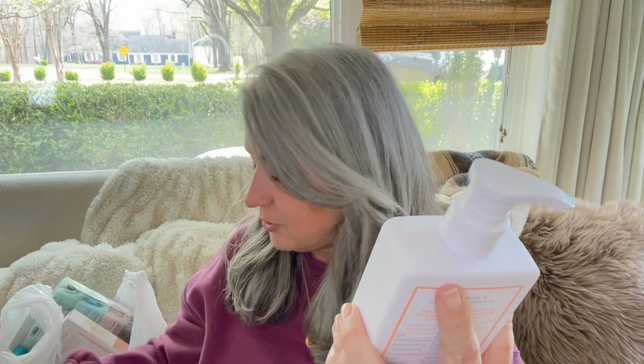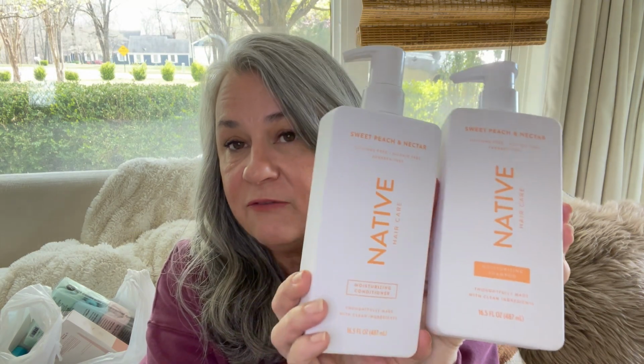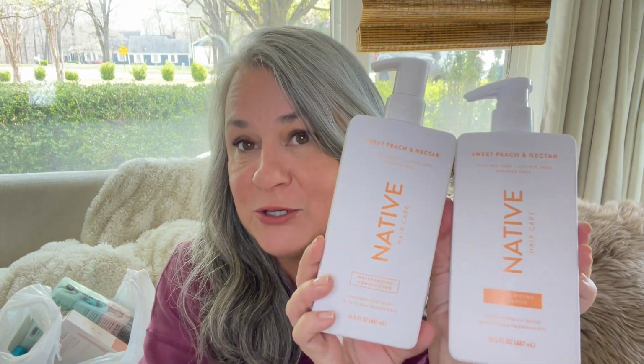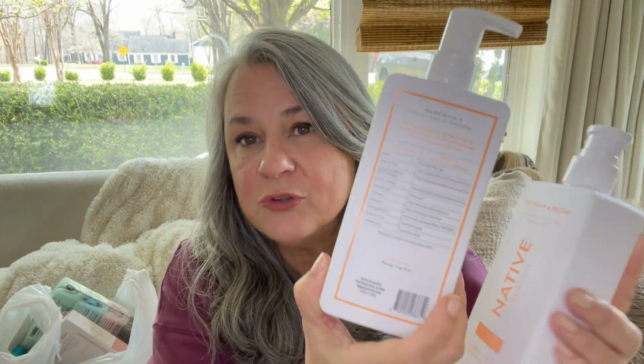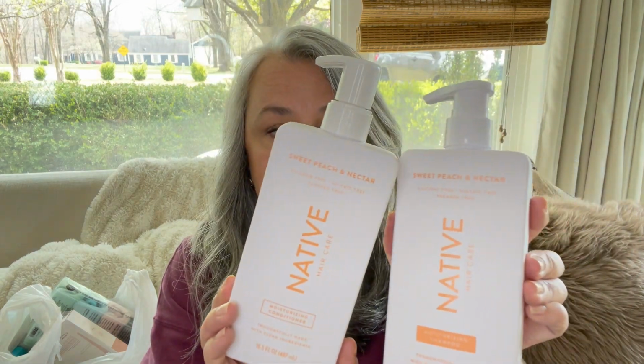First, of course, you're probably familiar with the Native brand, and this is the shampoo. I got a moisturizing shampoo, and I got a conditioner. Now, I haven't tried these before. Some of these things I've tried before, and some are brand new to me, and I'll definitely report back to you. But the label tells you what the ingredients are and why they're used. So I really appreciate that.